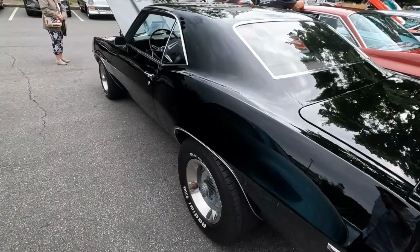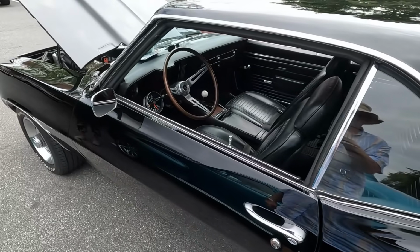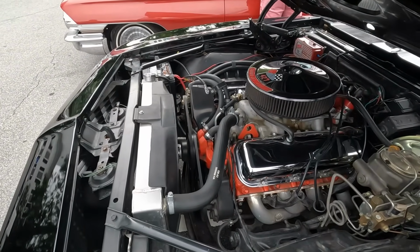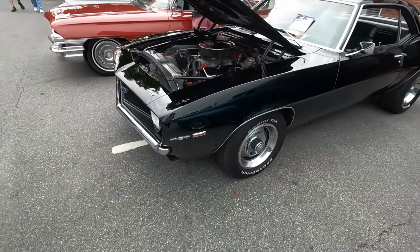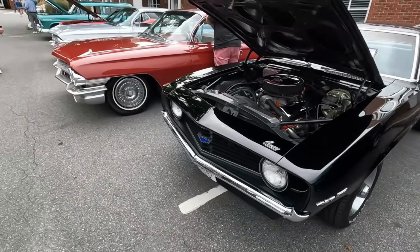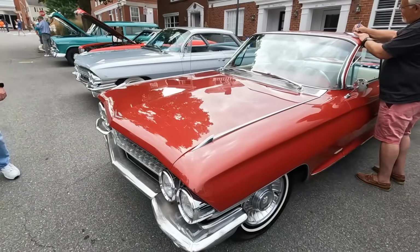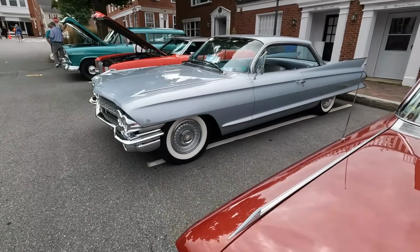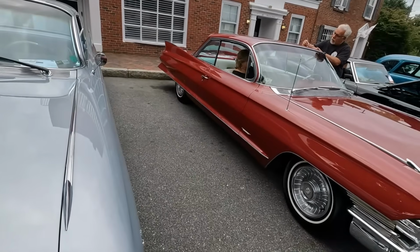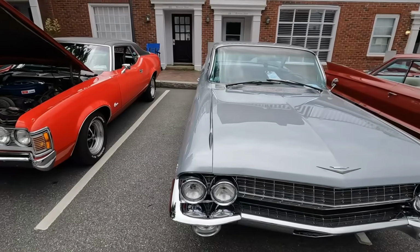I like the plate. Thank you. I used to have rat motors all the time. I wonder what a rat is. Nope. Beautiful car. Thank you. Caddy Row. Cougar.